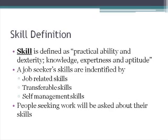People seeking work will be asked about their skills. So you want to think of, are you aware of them? Could you present them to a potential employer? Do you know the language of the job? A job seeker's skills are identified by 3 different skills: job-related skills, transferable skills, and self-management skills.